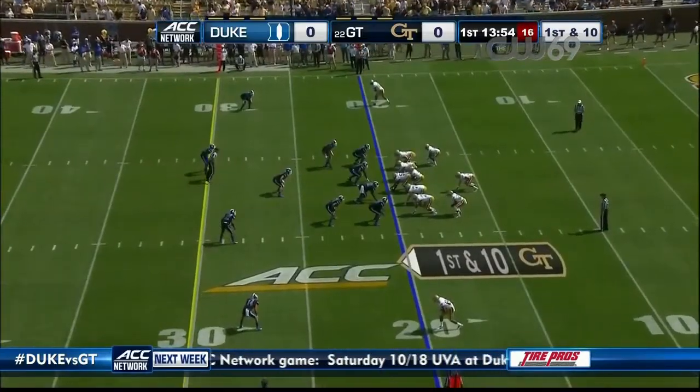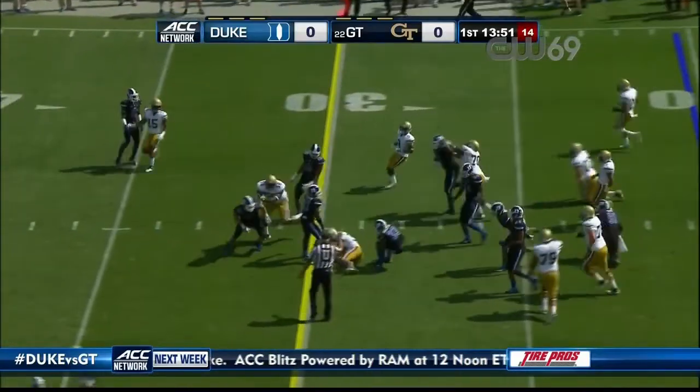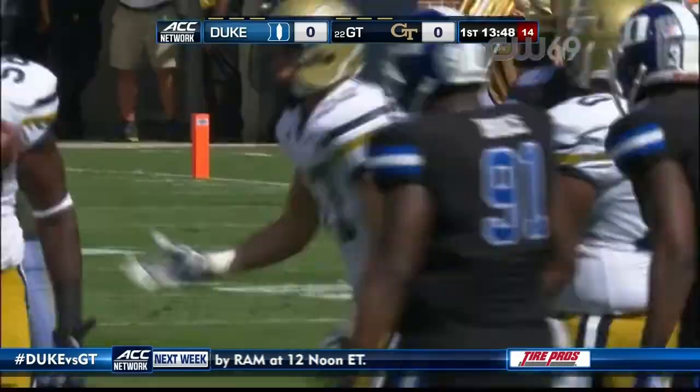Here it is. Lasky behind Thomas. First down, it is Lasky. Right side, big hole, big gain. 8.5 yards, almost 9.